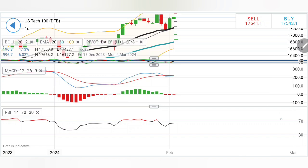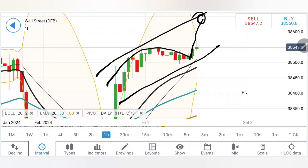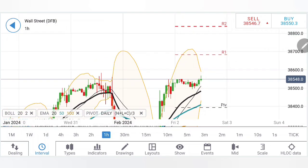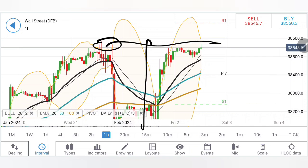Now let's have a look at Dow Jones. See, US30 on the hourly chart has been trading in this wave, and if you look at the highs here, the highs are far apart at 38,700. Now we have to wait for it to break beyond 38,600 levels, beyond which certainly the bullish momentum may prevail, and we can look forward to 38,680, 700 levels. What it is doing right now, I can see a symmetrical formation, I can see a double top. Thus it needs to break beyond 38,600 in order to confirm.